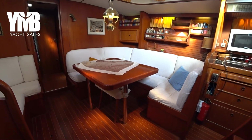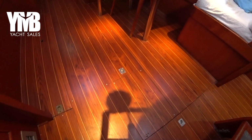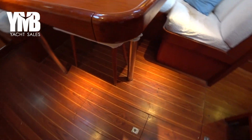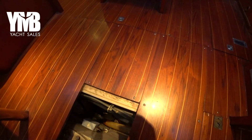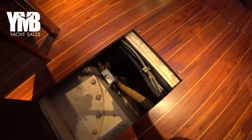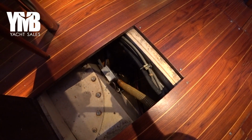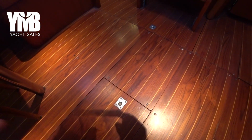Flooring also looks in good condition. You don't see any rusting or molding. Now let's open the bilge. Another very good advantage of this boat is that the keel is encapsulated, so you're never worrying that your keel will be lost. The keel is actually part of the hull.